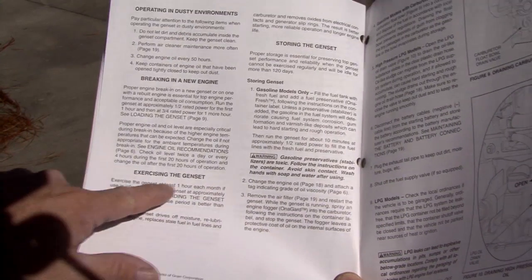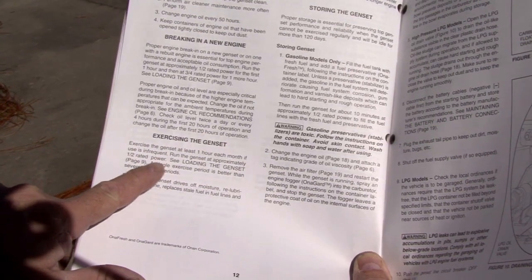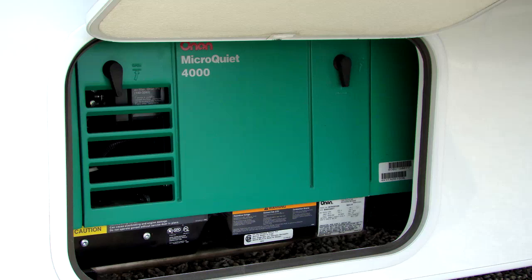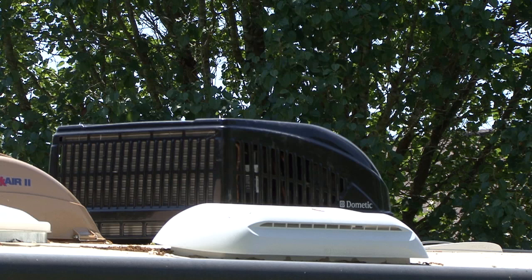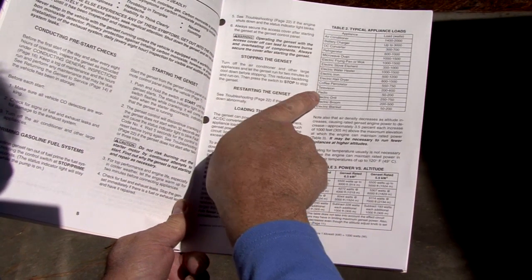ONAN recommends running the generator one hour each month at approximately half rated load and up to a full rated load if practical. So, as an example, you would exercise a 4,000 watt generator with a minimum 2,000 watt load. This is roughly equivalent to running one RV air conditioner. Check your generator owner's manual for other load ratings.